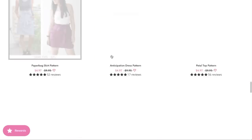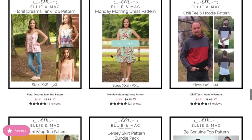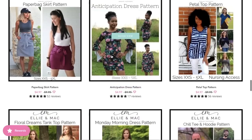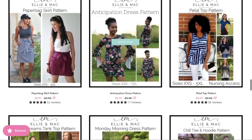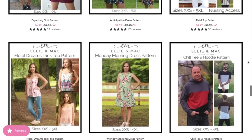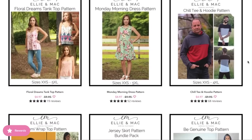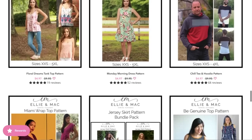All right. I'm just going to scroll to the bottom and then scroll up from there. We have to be getting close to the bottom of the page. I told you she had a lot of patterns. We still got like 4 pages to go. Petal top pattern with nursing access so you can get up into it from the bottom. Cute. A basic tank pattern, spaghetti straps. We have the Monday morning dress pattern, which is a skater dress. Chill hoodie.